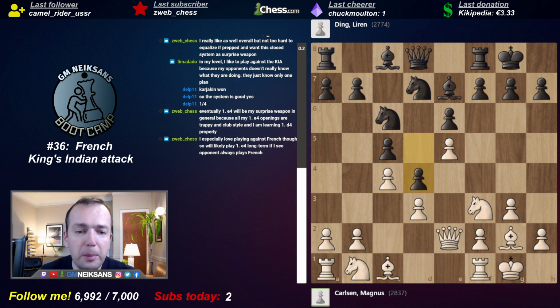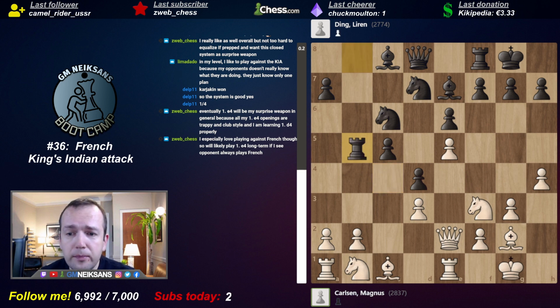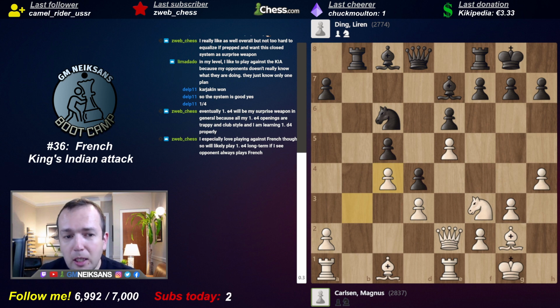So what Ding Liren did, he played e4, which is good, by the way. Rook e1, h4. And now if we compare this position to the typical position I was showing you before, we have included c4, d4. The action on the queenside, it's much more difficult for black to open. So he played b5, seeking a way to open the position. Take, knight, and here. So despite the fact that black has opened the queenside, it's still pretty closed, right?